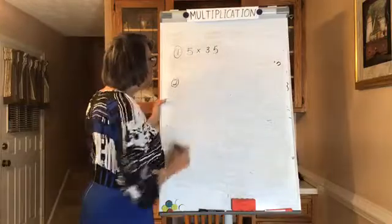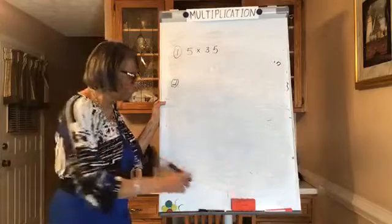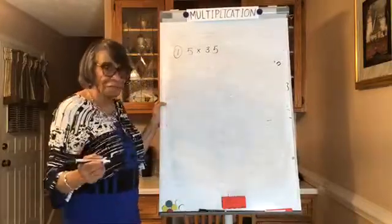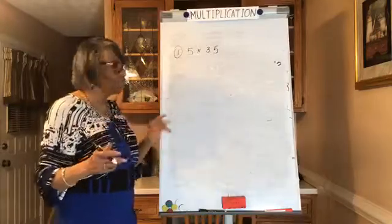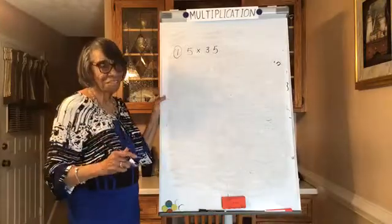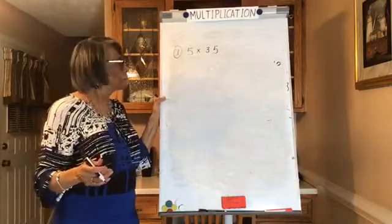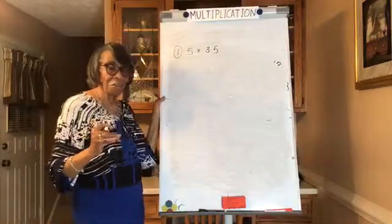5 times 35. What I want you to do is all 3 methods with that one problem. I want you to do the regular multiplication, the box multiplication, and then the side-by-side using the distributive property that we used last. All 3. And you should be able to do that quickly because you're doing more mental math here. Okay, all three methods.